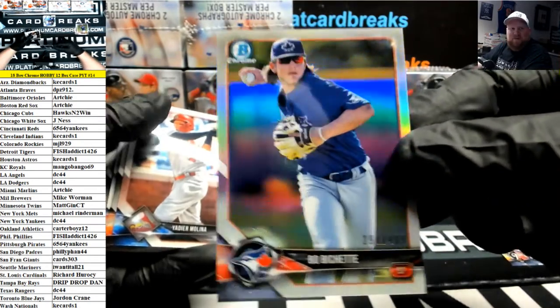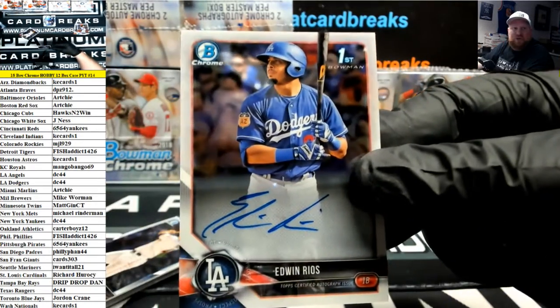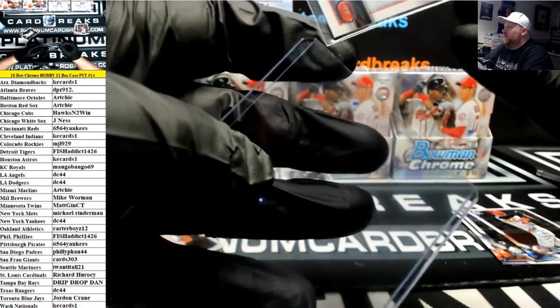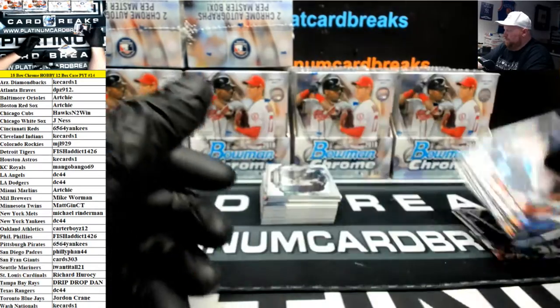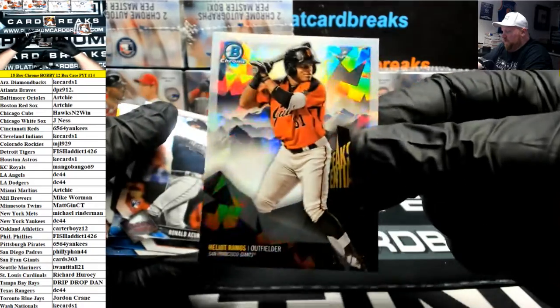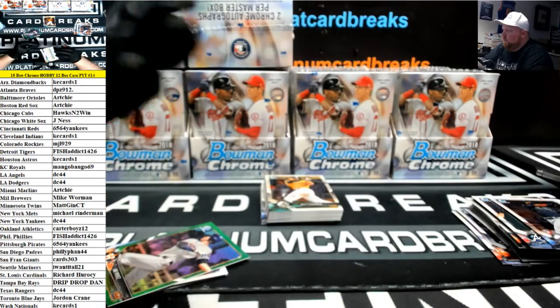Bo Bichette Refractor, Blue Jays. Edwin Rios for the Dodgers. Well, DC, the Yankees-Dodgers World Series will have to wait another year. Florial Sterling insert. Ramos for the Giants, Peaks of Potential Atomic. Dustin Fowler Gold Rookie for the Athletics. 14 of 50.